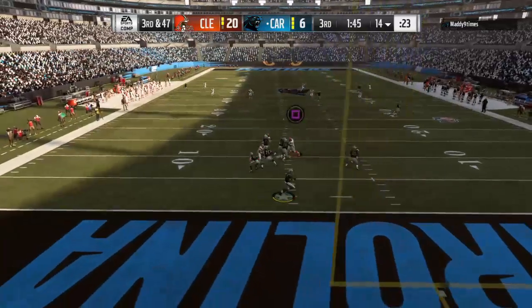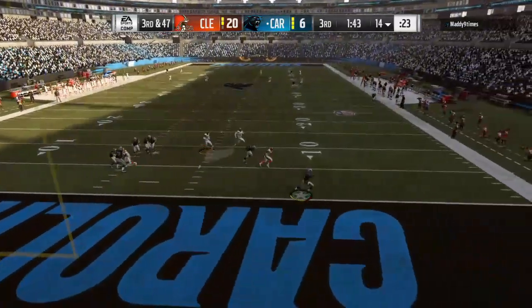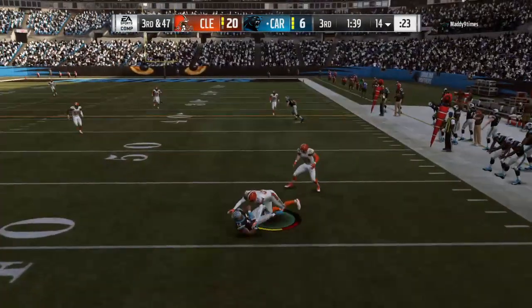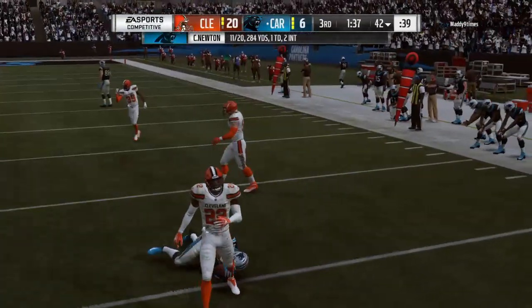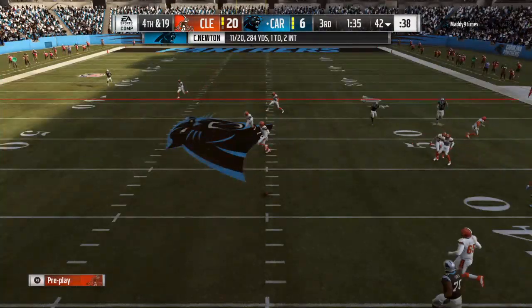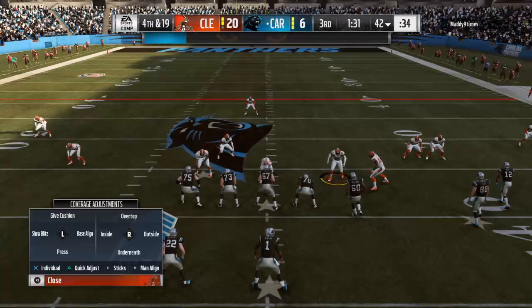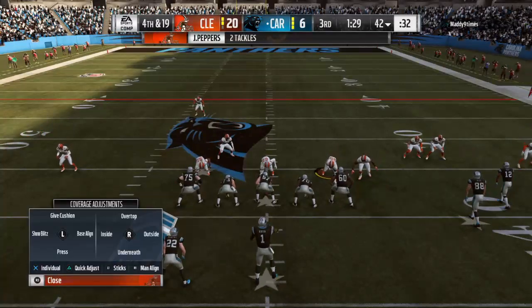Here's Newton. He's got a man on the crossing route. That's Moore. And to the 42-yard line here and brought down there. A crazy sequence here. A huge gain that time, but it still leaves them well short for 4th down.